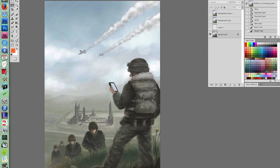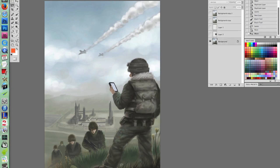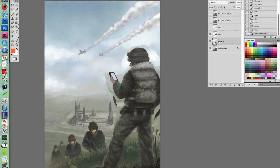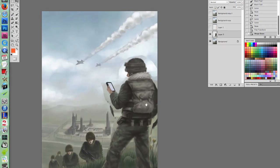So I'm going to grab his upper body, just using a lasso tool. Copy that, paste it, shove it up a bit, hide it again. I then want to grab his legs, and copy and paste them, and hold them up to meet the top of the body. There. So now you can see him stretched out a little bit, a little more accurate as far as proportion of legs to the upper body, or vice versa.